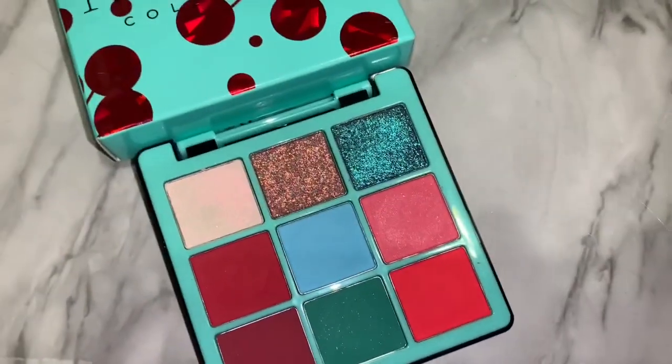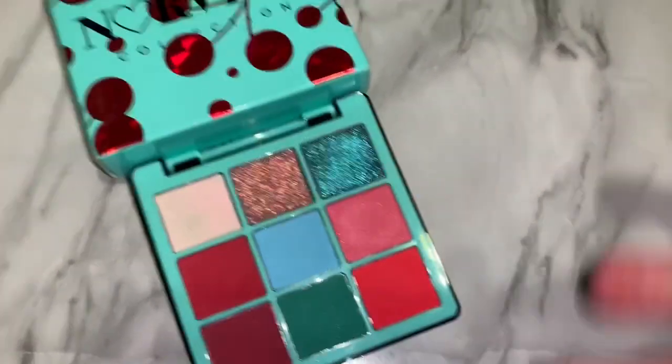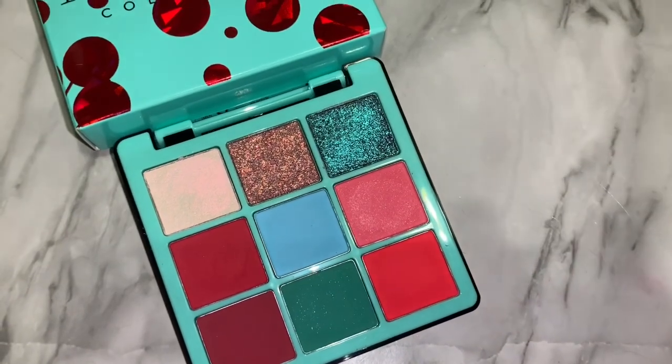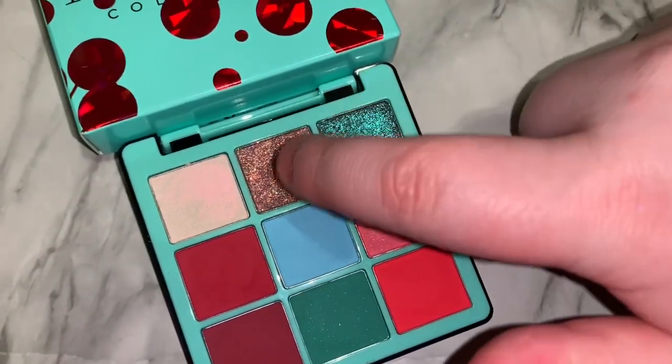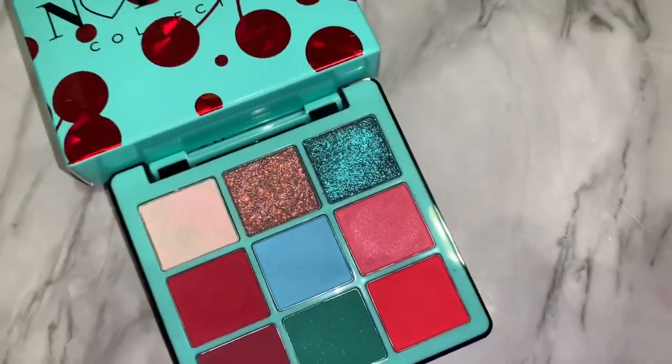The shade range is okay. It's honestly not my favorite. You guys know I'm into purples and stuff, but after seeing the looks that Norvina did with this palette, I knew I needed to get it, especially for these two shades. Excuse my nails, I need to paint them, but those two are just absolutely stunning.